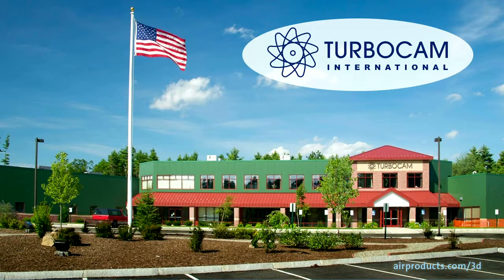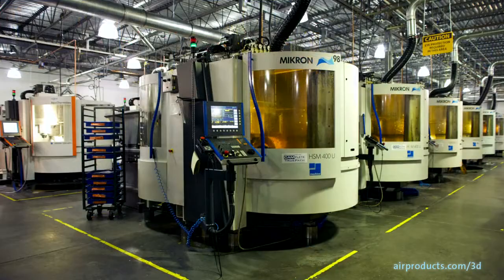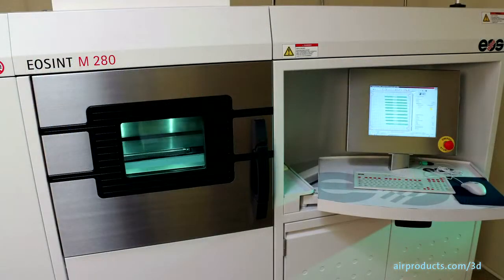TurboCam is an engineering company specializing in turbo machinery, flow path components, both on providing solutions for our customers and manufacture of those components. We decided to invest in 3D printing because it's a perfect complement for our already existing manufacturing techniques. We're an advanced 5-axis milling company, so we want to supply our customers with the best that they can get, so they have an interest in making things we couldn't make the traditional way.